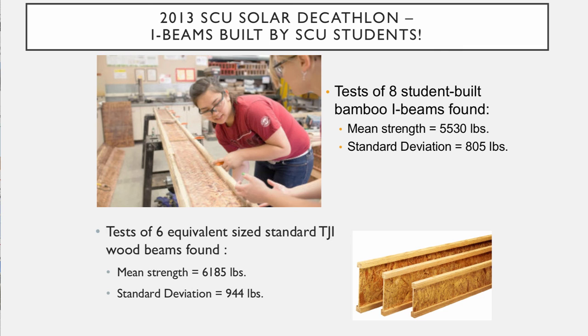They tested 8 beams, and they found a mean strength of 5,530 pounds with a standard deviation of 805. Now, the 6 standard equivalent TJIs that they tested in comparison had a slightly higher strength at 6,185 pounds, but with a higher standard deviation. And the demand was around 1,400 pounds because we wanted to make sure we had a strong factor of safety involved.